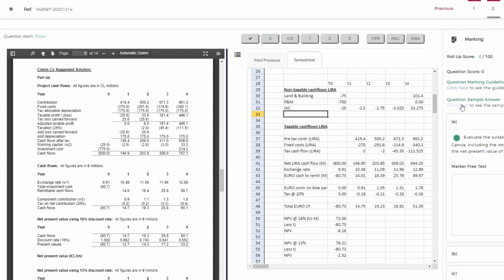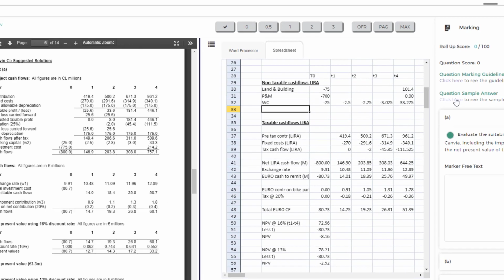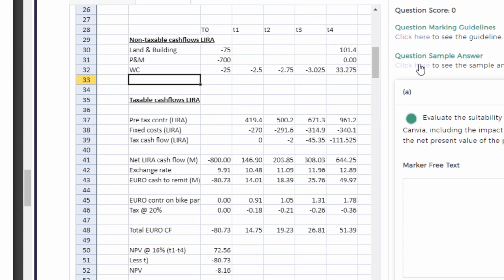So thinking back to those 3 principles of calculation questions, do you remember the first of them? Yeah, it was about your workings having a logical structure. So does my answer have a logical structure here? Well, I'm pretty proud of it, actually. I've separated out the non-taxable cash flows and the taxable cash flows, making it a bit clearer and easier for the marker to see what I've done.